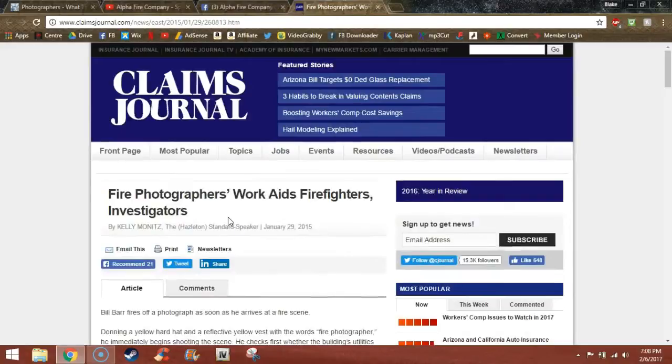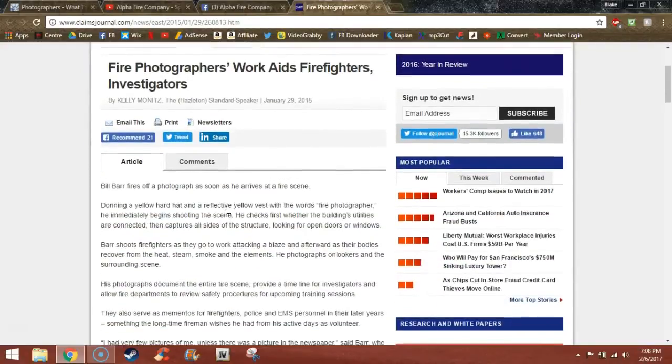Most of these fire photographers are working within a department. A lot of people are not, though. What I mean by that is some departments have their own photographer, so they respond to the scene just like everybody else. They get out, and instead of maybe taking hose off or hooking up to a hydrant or whatever, they start taking pictures of the scene. And like I said earlier, in this article, it really helps with investigations.